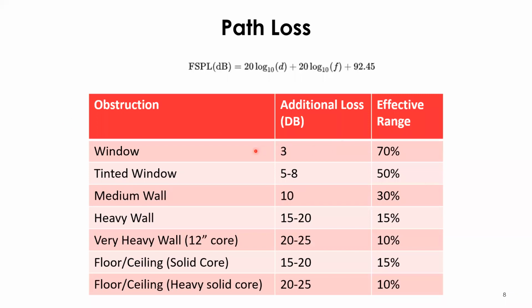And then here are some rough guidelines for common objects we're going to encounter out there in the real world and how much they are going to degrade the signal. A standard window can drop you 3 dB, right? So that's your power as it goes through that window. A tinted window, something with one of those metal layers on it, designed to keep out infrared and darken the window a bit, can give you up to an 8 dB loss. So pretty big losses. And then the walls here, 10, 15 to 20.